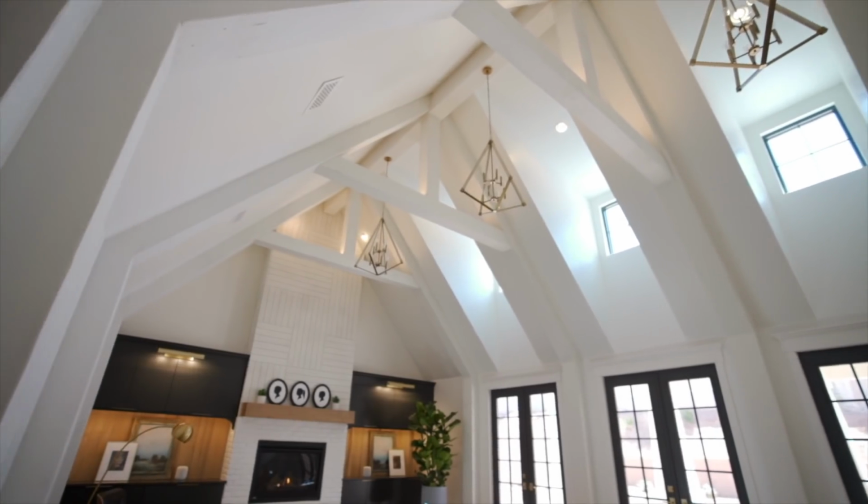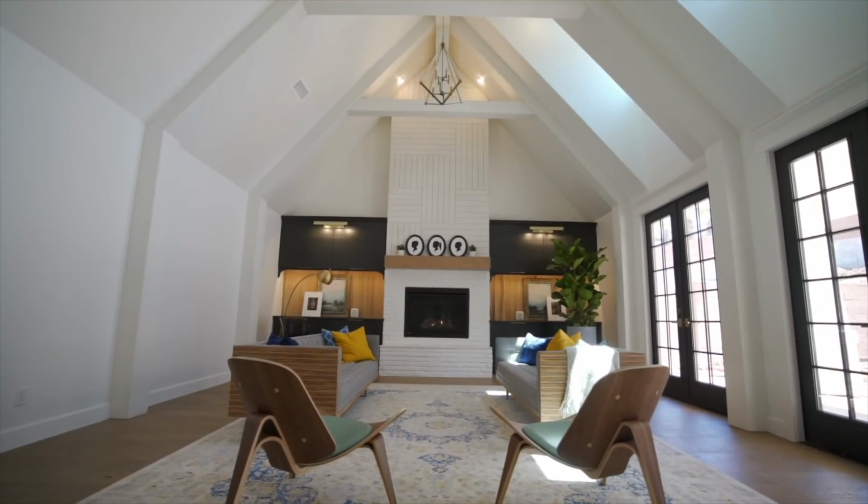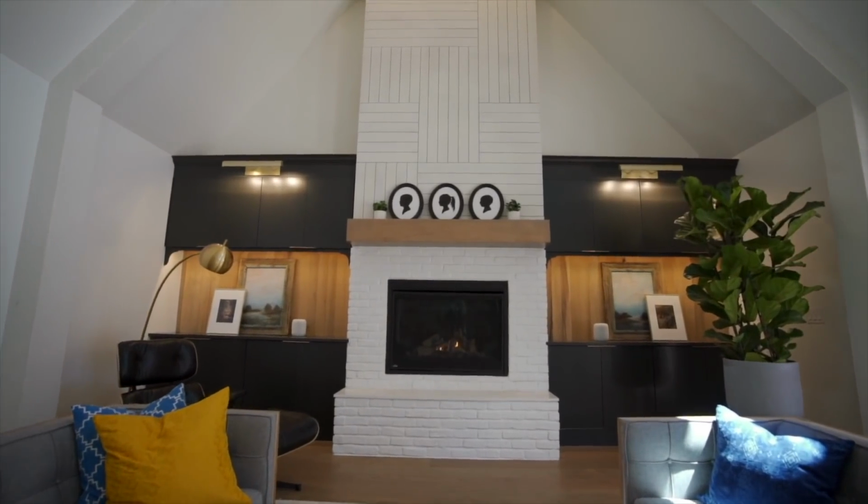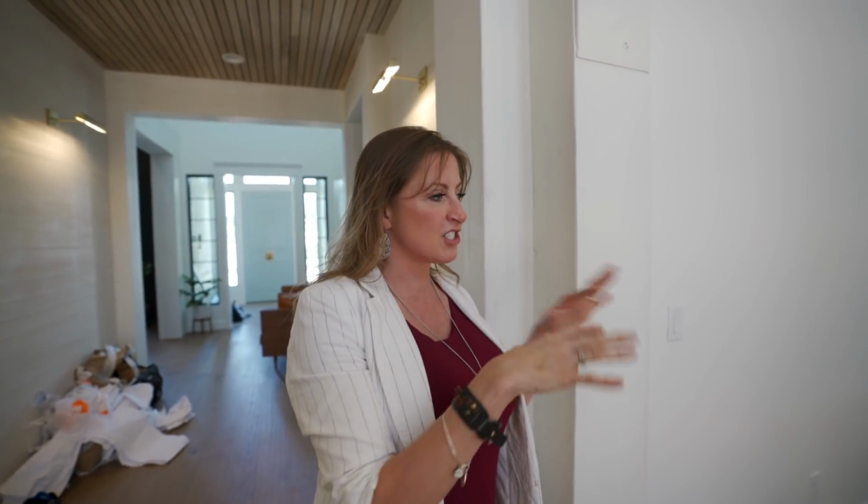Let's move on to the great room. Okay, so I love this room. I love all the mix of styles in this room. I love the classic feel of it, and that it's going to be able to change over the years and all of that. There are a few things that I'd probably do, just change up a little bit.